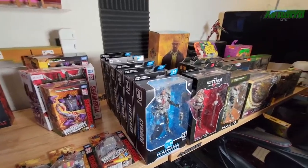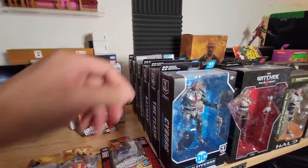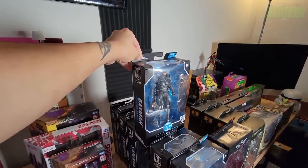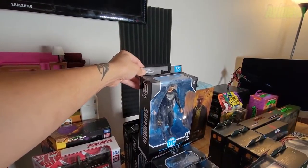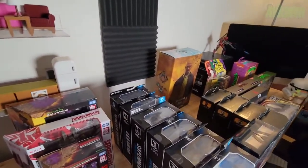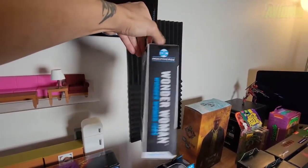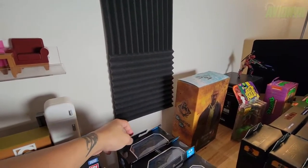And then I have DC McFarlane, Justice League 2021. I've got Cyborg, The Flash, got Batman, Black Suit Superman, Aquaman, and I don't know why they didn't make, well, I think I know why they didn't make a Justice League 2021 Zack Snyder Wonder Woman, is because I guess this Wonder Woman is basically the same. So this is my Wonder Woman for my Justice League collection.